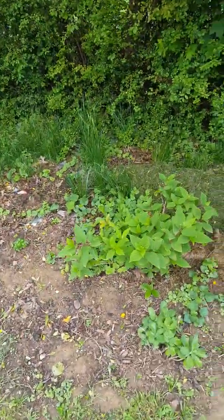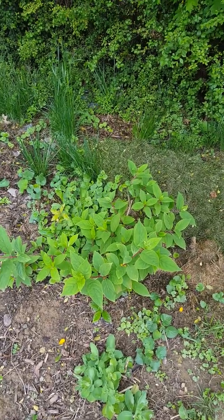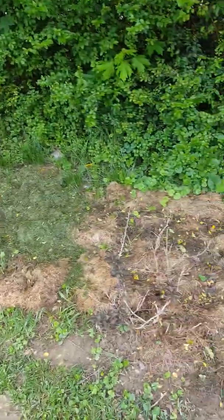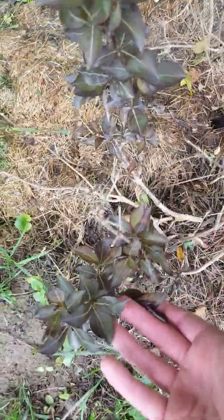This is another hydrangea, moved from the back under the maple. It looks much happier here. And also moved from the back here is the Weigela, Wine and Roses.